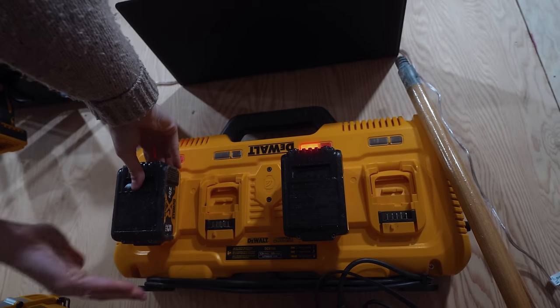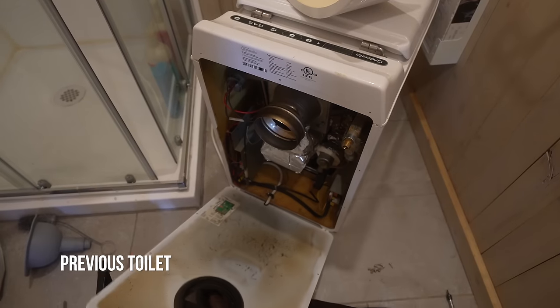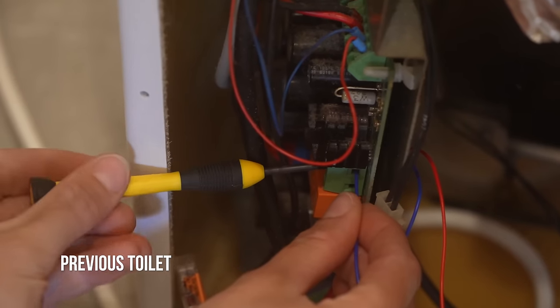I can't believe at the end of this video, we're gonna have a working toilet. It's been so long, like an entire year now, almost. Yeah, a year that we haven't had a fully functioning toilet. The toilet we had kept working and then not working, and it was just so painful. And we've been using the outhouse now for a long time.